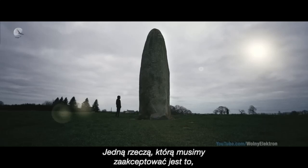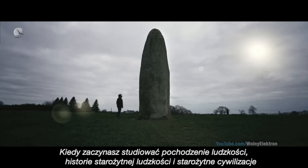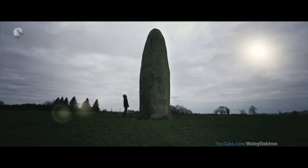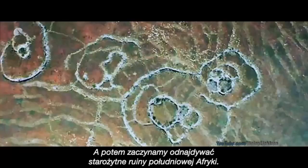The one thing we need to embrace is that ancient civilizations had a body of knowledge and information that we've long lost. When you start studying the origins of humankind and ancient human history and ancient civilizations, it doesn't take long before you realize that something doesn't quite fit. And then we start finding the ancient ruins of southern Africa.